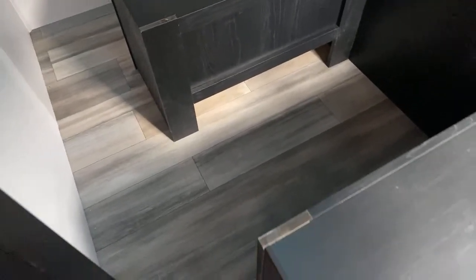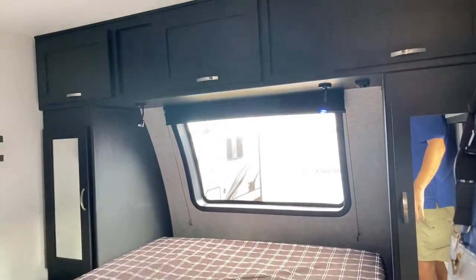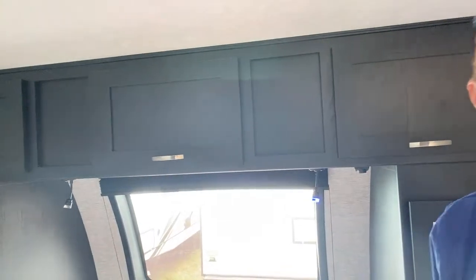Or maybe if you have a pet that likes the enclosed area, or a litter box. The bed went up. It did. That is so cool. That was impressive. Of course you've got cabinets all the way across up top, and hanging space down low there. My battery just went off.